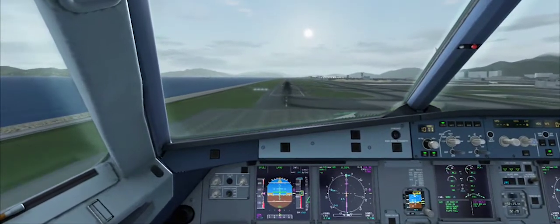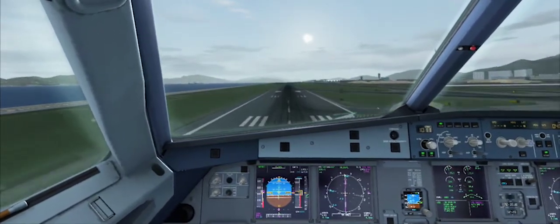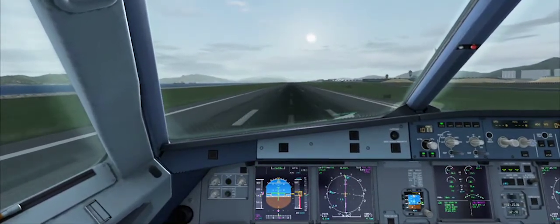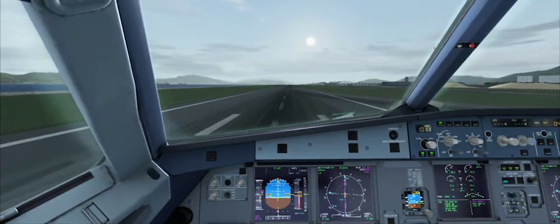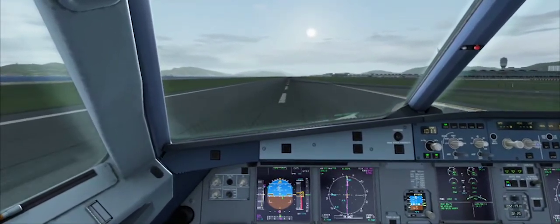Glide. 100. Minimum. 70. Minimum. 60. 50. 40. 30. 20. Retard. Retard. 10. 5. Spoilers. Reverse green.